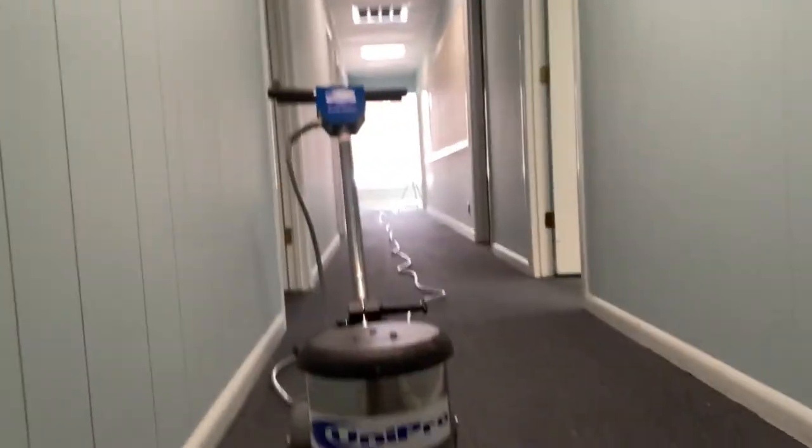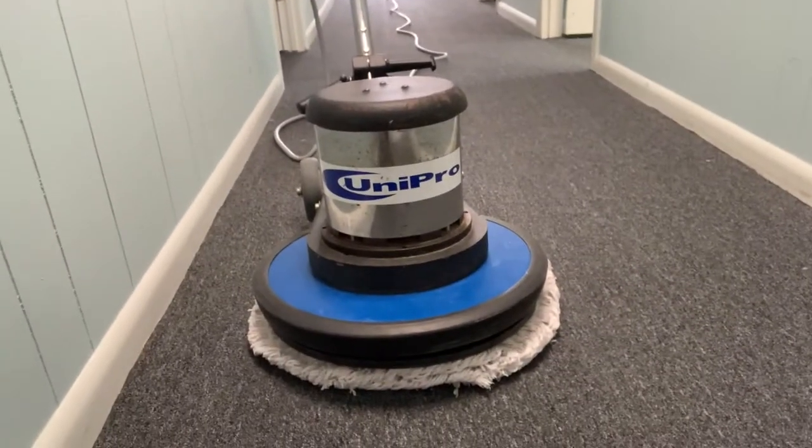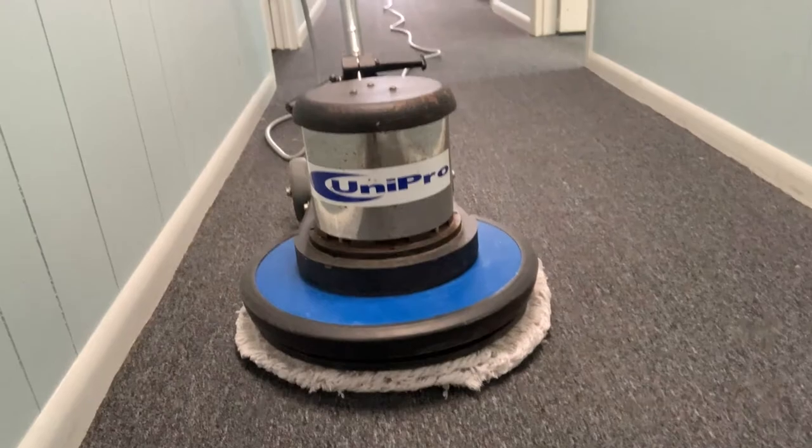So there's our machine. I've already cleaned the carpets, I've deodorized, and now I'm just going to buff this. Stay tuned.